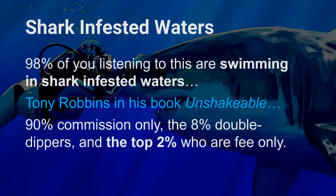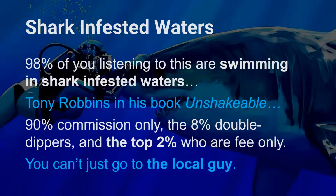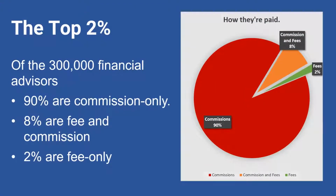Then of the remaining 10%, 8% are what's called fee-based, which means they make money on both fees and commissions, but these people are double dipping into your pocket. They're charging you on both fees and commissions. Now that leaves the top 2% who are fee only, which means the only way they make money is when their clients pay them directly, so they have no conflicts of interest. You can't just go to the local guy because there's a 98% chance that he or she is making money on commissions and isn't giving you independent advice and isn't acting in your best interests always. So let's just look at this visually for a second. As you can see from the pie chart, 90% commissions, 8% commissions and fees, and you have the top 2% who are fee only.